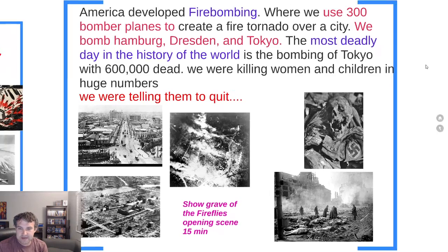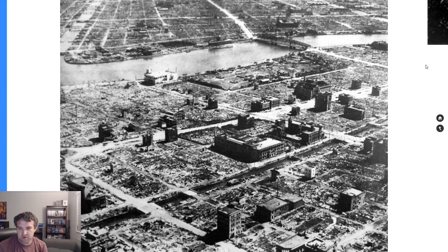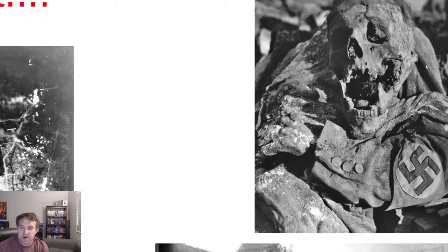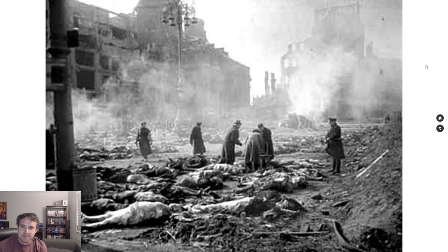All right, so let's check it out. This is what Tokyo looked like before World War II. This is what it looked like after World War II. Okay, why drop an atomic bomb on a city when it already looks like this? Because this was what Tokyo looked like that night, just huge fires raging all over the place, and the whole city getting burned up. Here was a Nazi guy in the city of Dresden. See what we did to him there. And then, yep, the whole city got burned down.